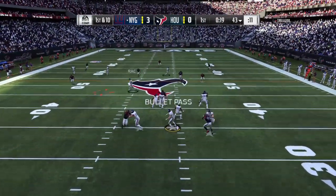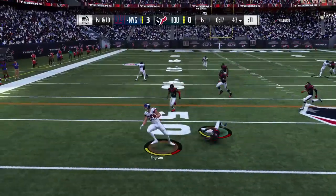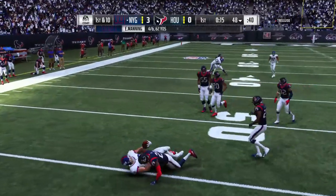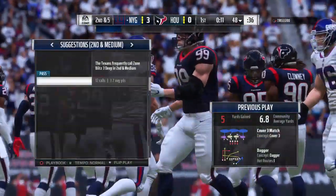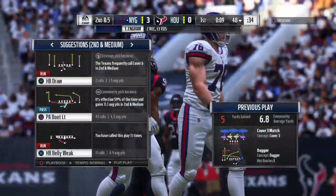On 1st down, Manning. They'll complete this to Ingram at tight end. So he got free of one tackle but couldn't do a whole lot else. 5 yards on the catch there, brings up 2nd down.